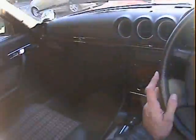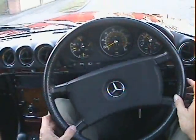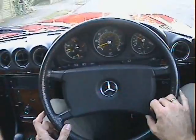MOT'd, and the MOT people weren't concerned about it. But I've just got out of a 280 CE, so it's got the same engine, and this feels slightly louder than perhaps it should be. Certainly you can't really hear it from inside, but just from outside. Anyway, off we go.